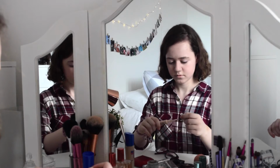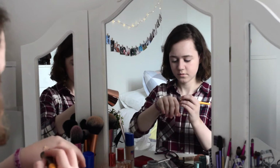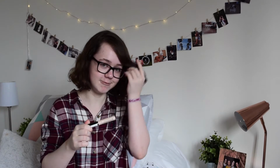Next, it's probably no surprise that I'm using the Collection Lasting Perfection Concealer. I just bought a new one of these because my old one I've had for quite a while, and I don't want lots of bacteria being put on my skin because it's filled with germs, and I was running out. So I got a new concealer, and I always love getting a new concealer. It's just really satisfying, and I don't know why. So I'm just going to put this over any redness, blemishes or dark under eye circles.